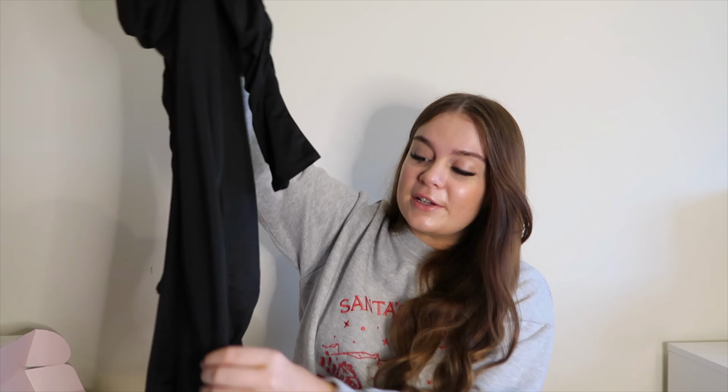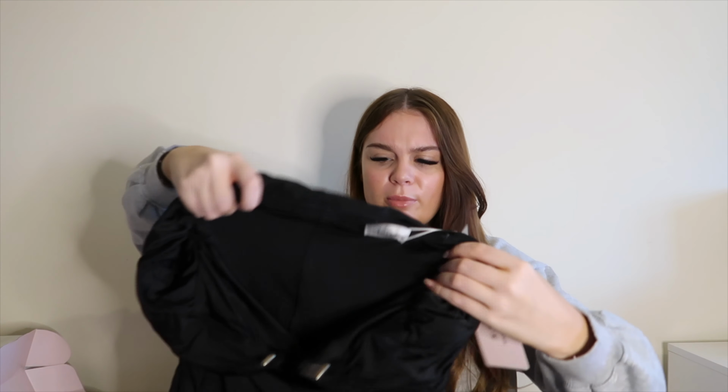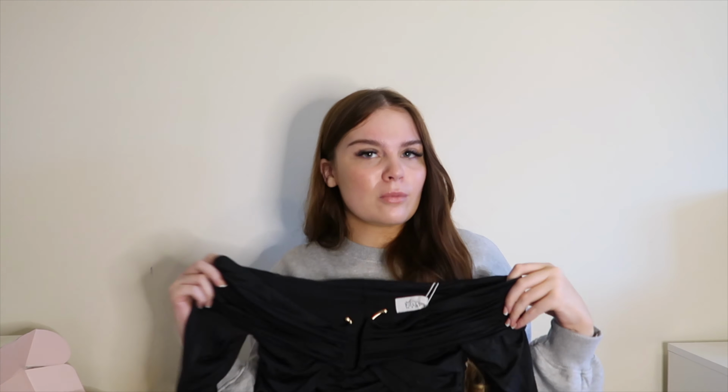Oh gosh, I'm really struggling to make it through my sentences. This cold is attacking me. But it's like a scuba material, really stretchy, really comfortable. Just thought I'd choose a little bit of a more comfortable number, but it's still very glam as well.